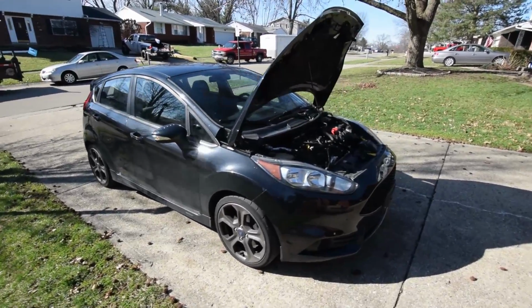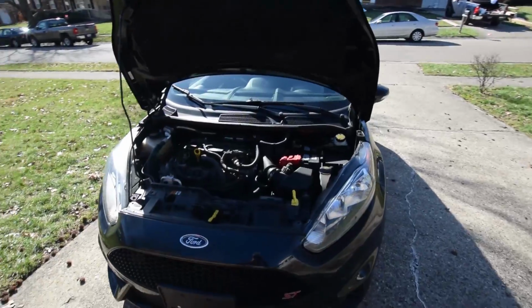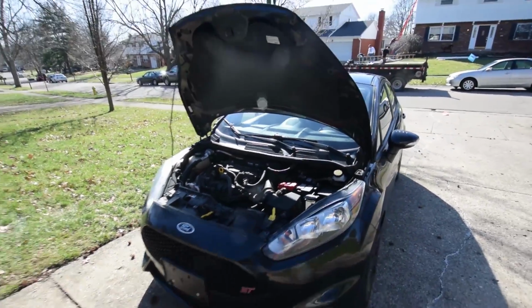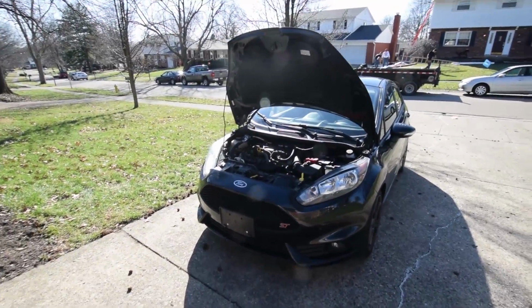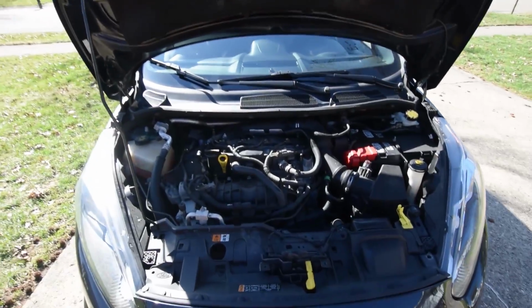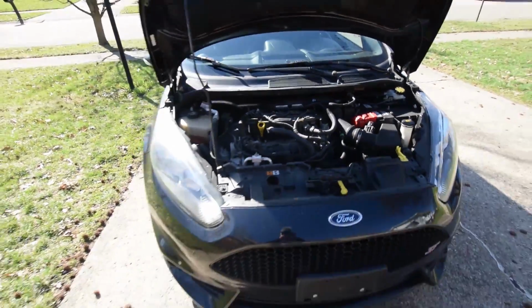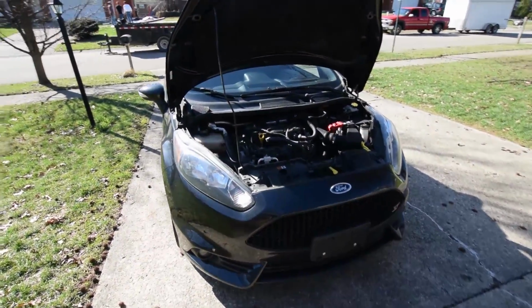So let's talk about why this car was $7,800. And let me preface that with, I don't think these are big problems by any means, but this is what I've found so far. This is what was described to me from the previous owner. And I think he really undersold this car to me, to be honest. He kind of over-described some of the problems, which is a good issue to have.